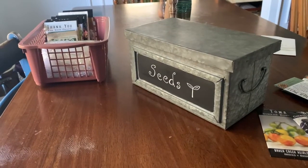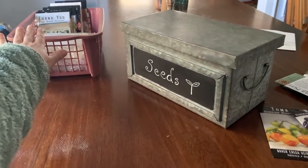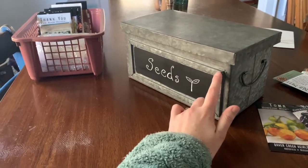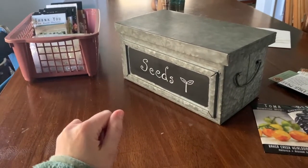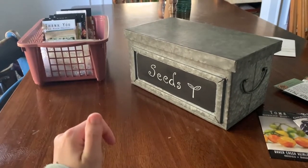Currently we have our seeds sorted by vegetables and fruiting and herbs and flowers in 2 separate containers because we outgrew this bin about 2 years ago. We haven't upgraded quite yet, but we've seen a lot of interesting systems, but this is how we currently organize our seeds.